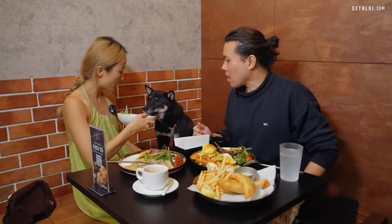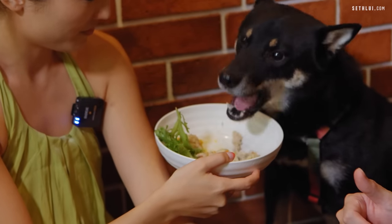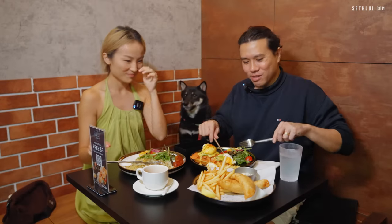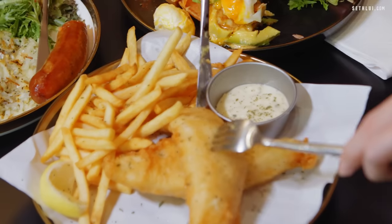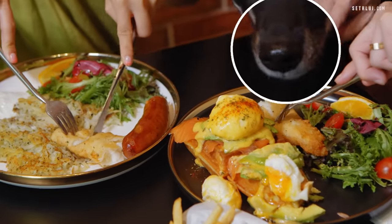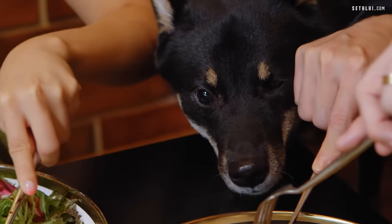Normally it's... Excuse me, what's going on here? Leave it. Okay, go. Okay, you're done. Now we can get back to us eating. Back to the halibut fish and chips. These are beer battered, if I'm not wrong. Yes. No. That's not for you, Monty. No, Monty, no. You can't eat this. Now he's getting greedy.